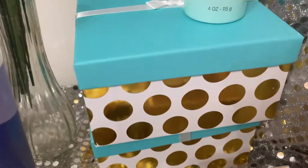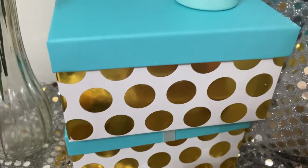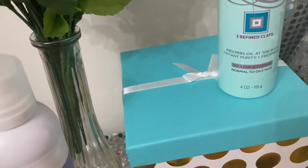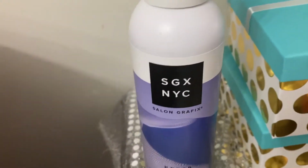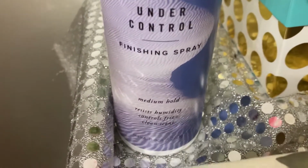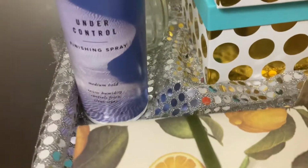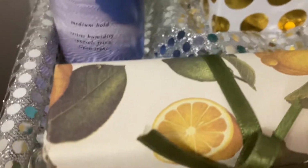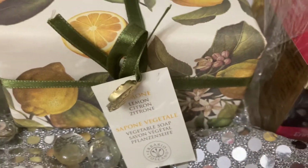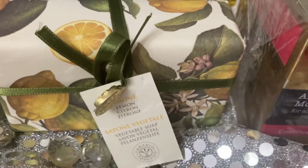Oh, we also have these beautiful beauty boxes, gift boxes. Or you could put your beauty items in them, your earrings, whatever you choose to do. We have the Salon Graphics Under Control Finishing Spray. We have several of those in the store. We have this wonderful lemon citron vegetable soap. That would be a great addition to your bath, or it would make a wonderful gift.